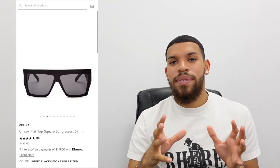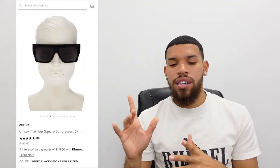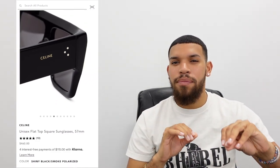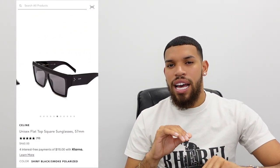But this specific pair, I would get in either the pinky brownish type of color, which is more on the clear side. They offer a gray colorway as well, and the black. If all else fails, I'll just end up getting the black ones.